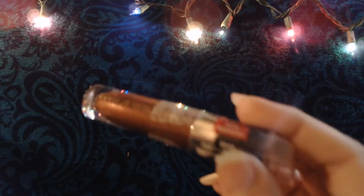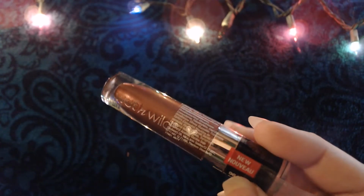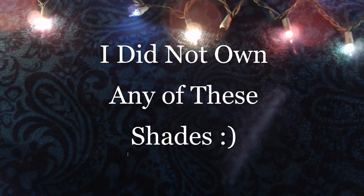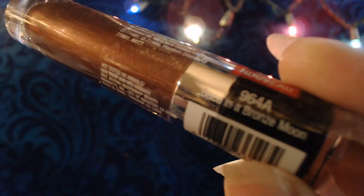And then I got these ones that are like metallic lipsticks. Yep, Megalast Liquid Catsuit Metallic Lipsticks. And I don't know, I don't think I own any of these shades, so that was cool. These are all $5 lipsticks showing up at Dollar Tree. This one's called Once in a Bronze Moon 964. A Once in a Bronze Moon. Really pretty.